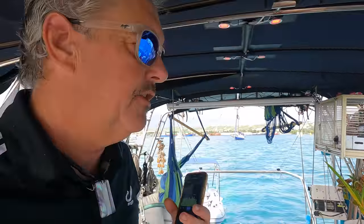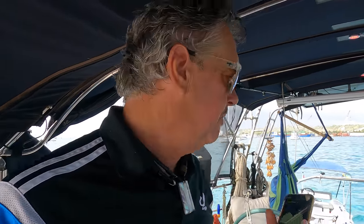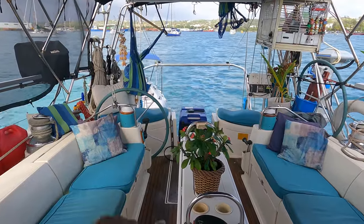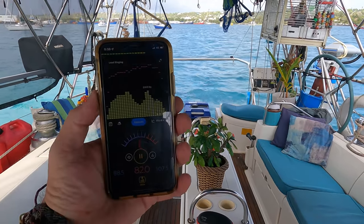Now, basically, I do all my tests exactly the same. I do them at 2 kilowatts, so I get the generator running at 2000 watts and I measure the sound pressure from 10 to 12 feet away, 3 to 4 meters, which is right here in the companionway. So when I stand here in the companionway, I'm exactly 10 feet away from the generator when it's running, and I take the sound pressure measuring right here like this.